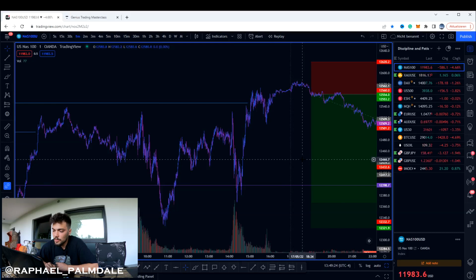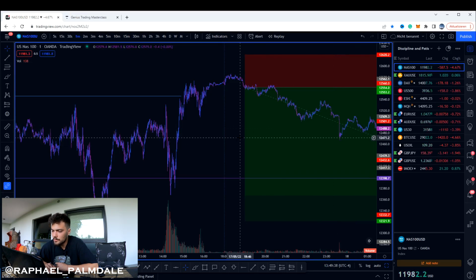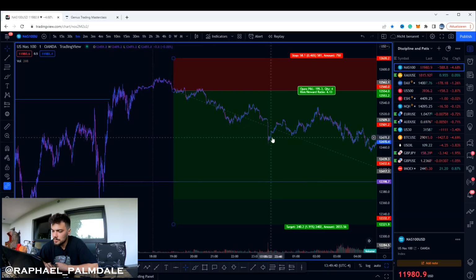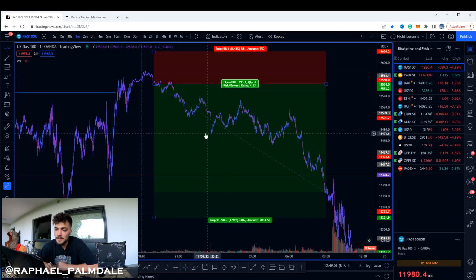And when I woke up this morning, I saw a beautiful profit. I think the market dropped down somewhere in here, and I took my first profit off the table somewhere in here. I'm not 100% sure, but it was around a 1.5 to 1 risk reward ratio. And then I was just waiting it out. I took my risk off the table and just waited it out.